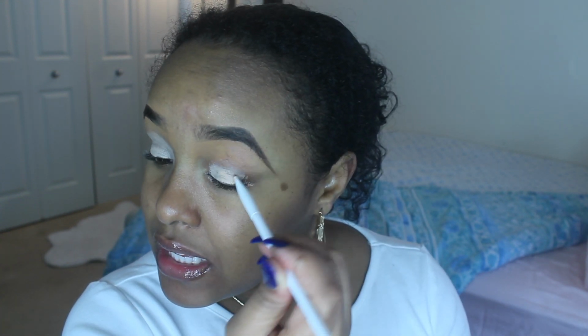I think the easiest looks to do are the neutral ones, but then you pop some color somewhere and then it looks like you put forth a lot of effort.